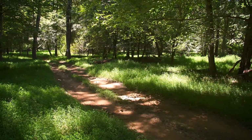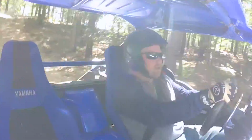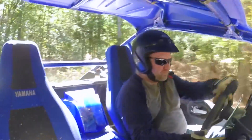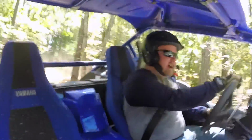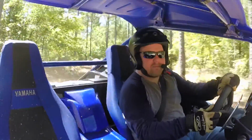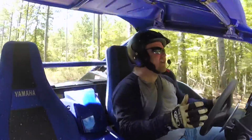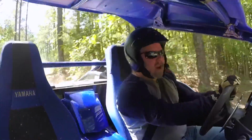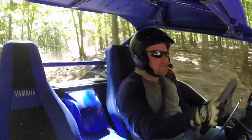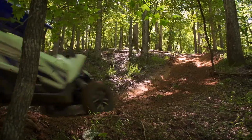This system gives you all the benefits of a manual transmission feel without the use of a clutch pedal. What Yamaha talks about is the fact they wanted to give the customer that same connection with the machine that you find in high-end supercars, anything that goes fast. Most drivers want a manual transmission, and that's because it gives you a connection to what the machine is doing.